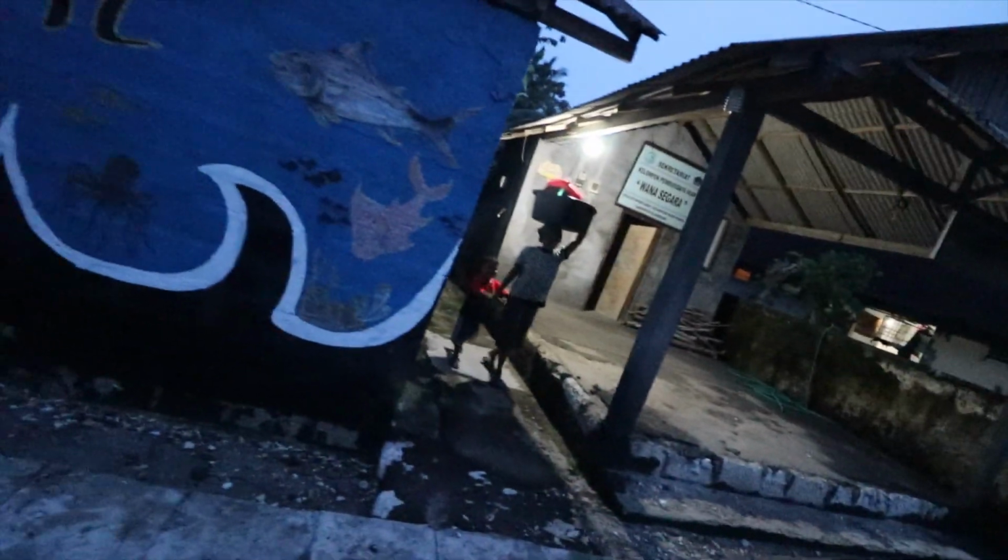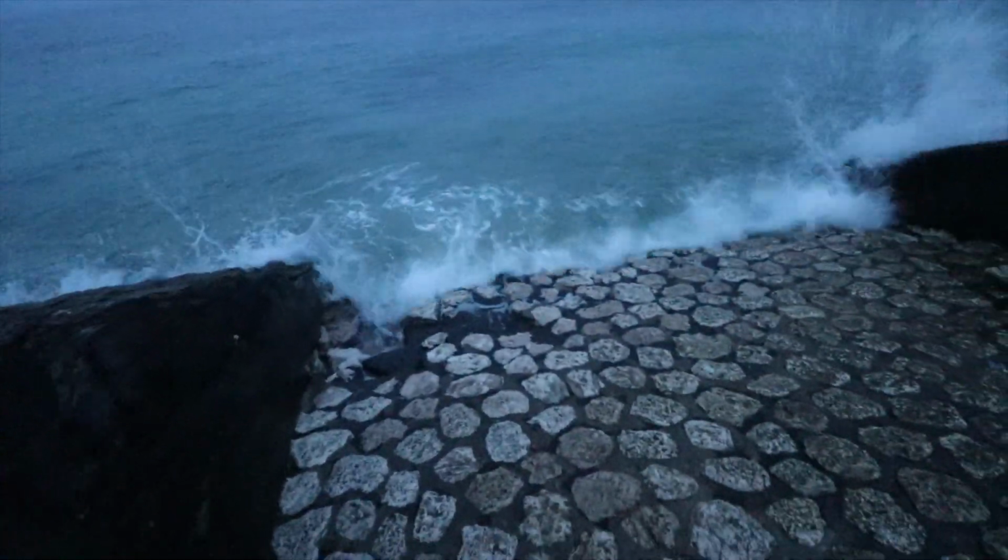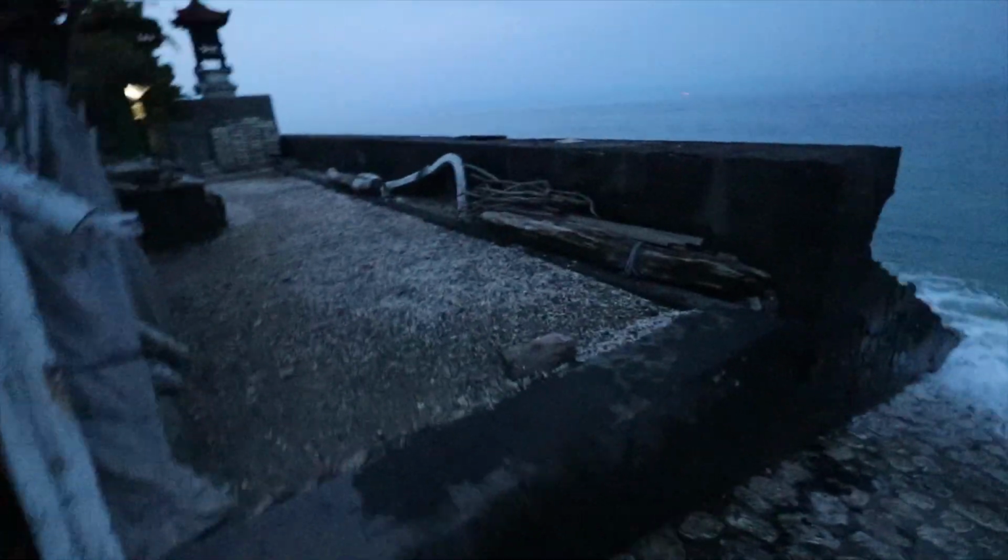We come to look at the beach. Oh look, the water's really close. Just walking down the road and seeing a little opening to see the beach, and right now it looks like it's really high tide. So there's not much beach. Come up here, Javi. In the distance, you see a little bit of beach, but right here there's not much right now.